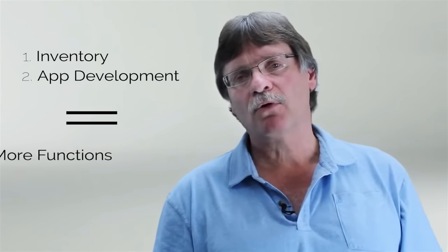There's two reasons we're running this campaign. One, for inventory, and two, for further development of the app. Currently the app is done, but there are many more functions that we can add to this product.